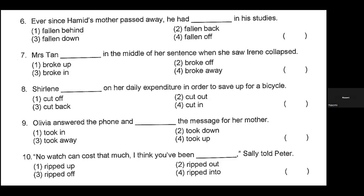Okay, so number 6, can you read for us again one more time? Sashi, can you read for us number 6? Ever since Hamid's mother passed away, he had fallen behind in his studies. Good. Okay, thank you so much. Next person, any volunteer? Okay, number 7. Go ahead.